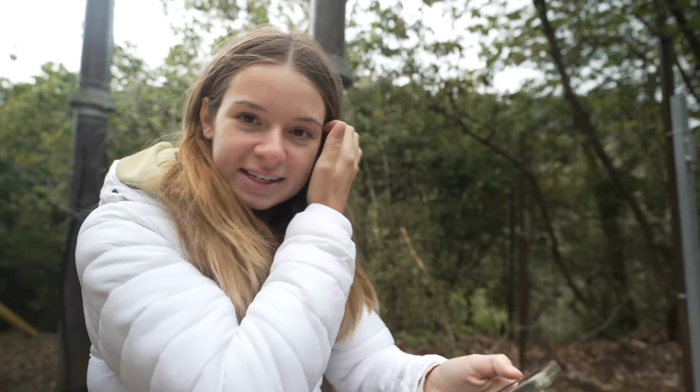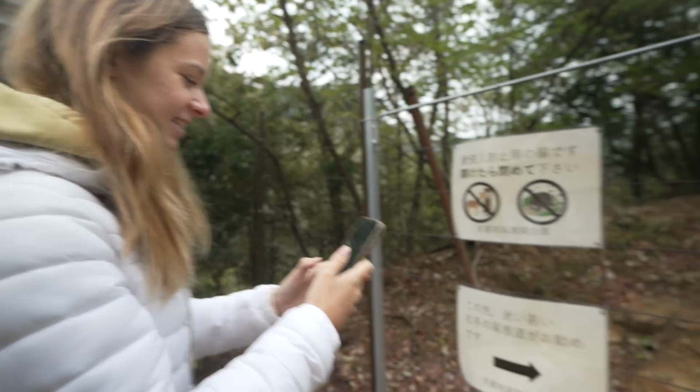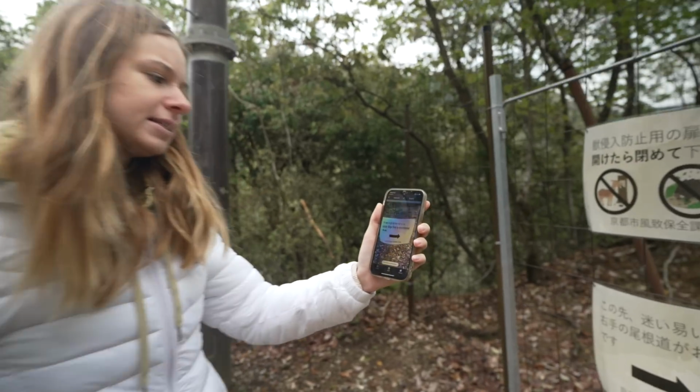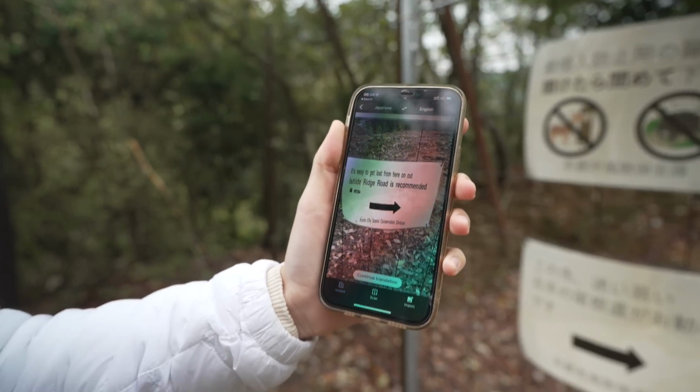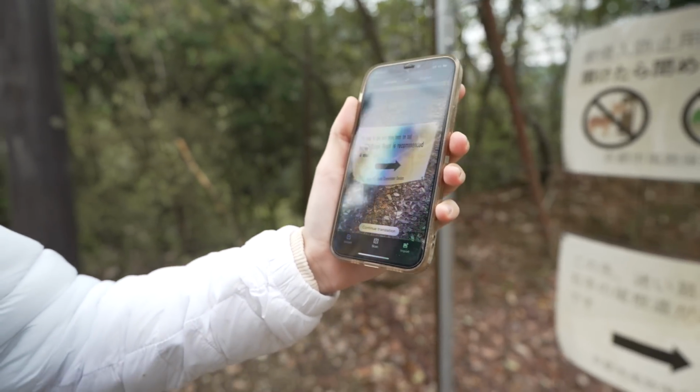Craziest thing about Japan is we have to literally translate everything because we have no idea what this is telling us. Sometimes you get really funny translations, quite entertaining. It is easy to get lost out here. Inside Ridge Road is recommended.